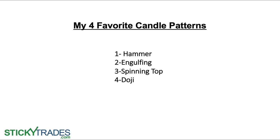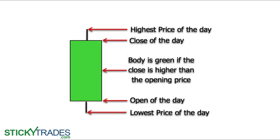So let's get started. First, let's explain what the body of the candle is. A body is the rectangle that encloses a color, and each body has a different shape to it. Back 200 years ago, they didn't have computers, they didn't have colored inks. So a candle such as this, although it's colored green now, did not have any color. They just left it as an open rectangle because they had black ink on white rice paper.